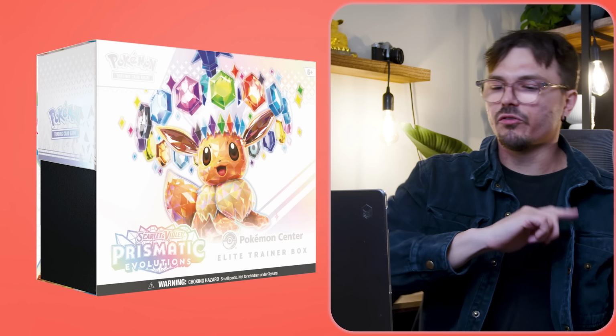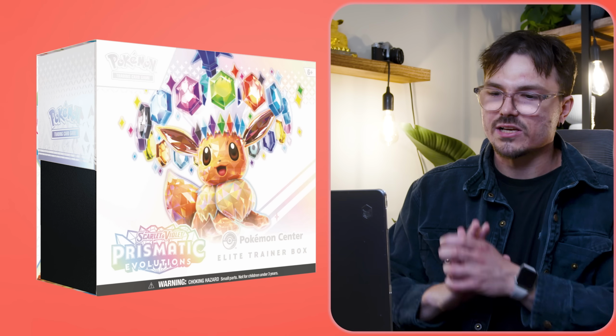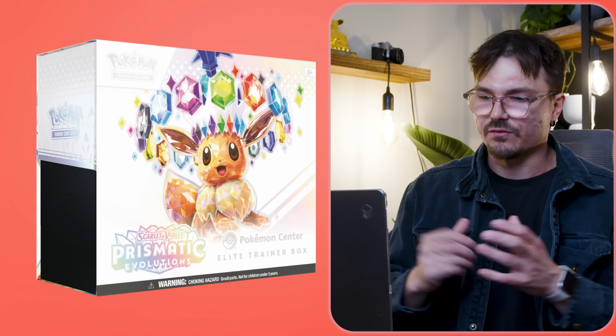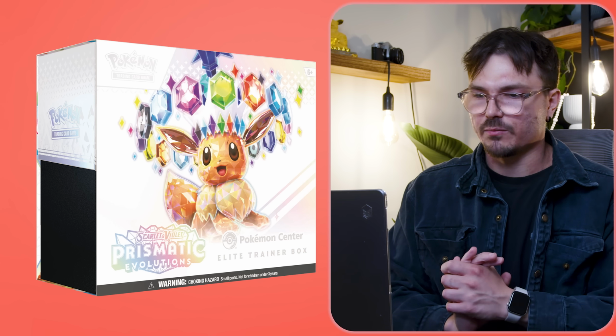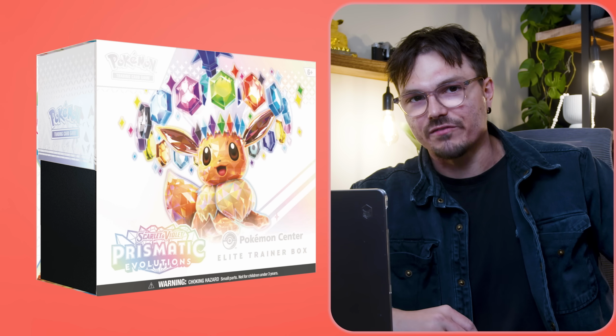Now, moving forward here, I'm looking at the ETB, and of course, you've got Eevee on the box, a nice white background with the terrestrialized crown on top of it, and it's got the Prismatic Evolutions name. This is the Pokemon Center Elite Trainer Box, which of course has sold out, but nonetheless, I hope that the regular ETBs are quite available as well.